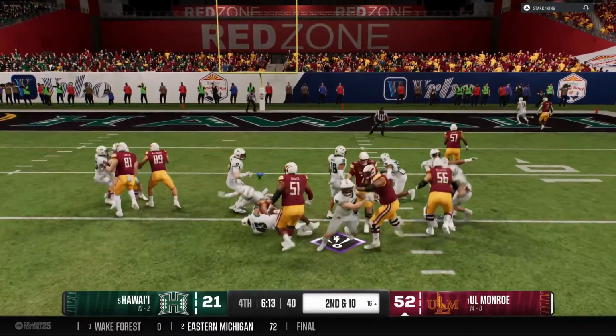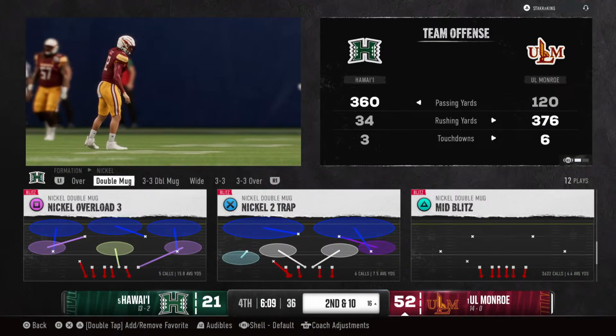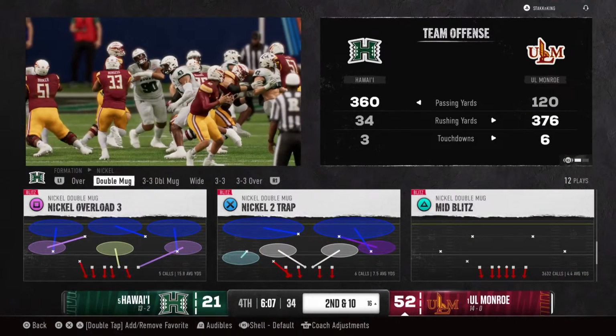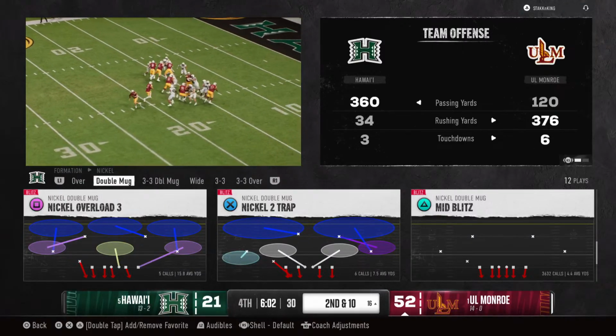We go with the ground game here. Running back takes the handoff. Well, they test the middle there, but get nothing. That back just had nowhere to go. Got to give credit to the defense and their run fits on that play.